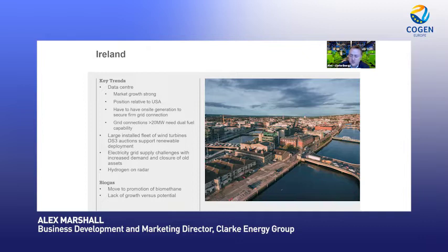The large installed fleets of wind turbines and renewable energy is driven by the DS3 auctions, but we're seeing significant electricity supply challenges predicted by EirGrid with the closure of old assets. Hydrogen's on the radar, essentially from a curtailment of surplus wind perspective, and biogas has been on the cards for some time, but the growth in the market has lacked the long-term potential. So certainly that is an opportunity for the Irish market to install more capability.